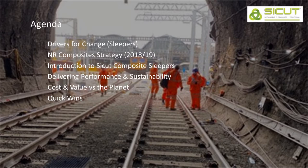because as Brian's highlighted in his presentation, a product has to work if it's then going to deliver any benefits around carbon and sustainability and indeed value. I'm then going to touch on one of Darren's questions that he raised right at the end, the cost of this, pounds versus the planet, and look at cost and value versus the planet in that way. But I then want to finish on quick wins.